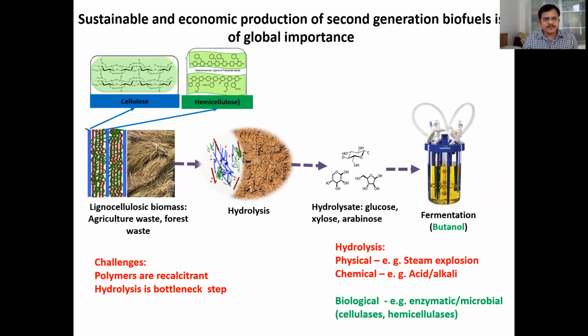Lignocellulosic biofuel production is based on two main steps: one is hydrolysis and the second is fermentation. The hydrolysis, which we also call saccharification or pretreatment, is the bottleneck step in lignocellulosic biofuel production. Because if we don't break down these polymers, we cannot convert them into value-added products by fermentation.